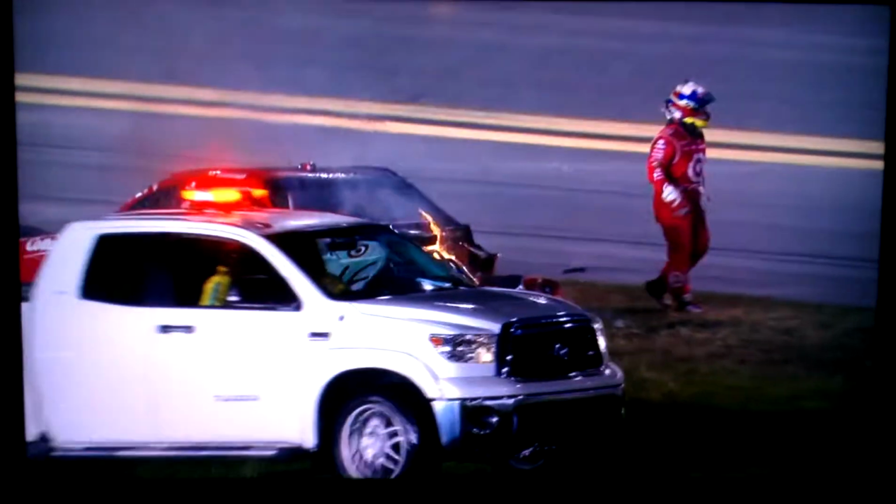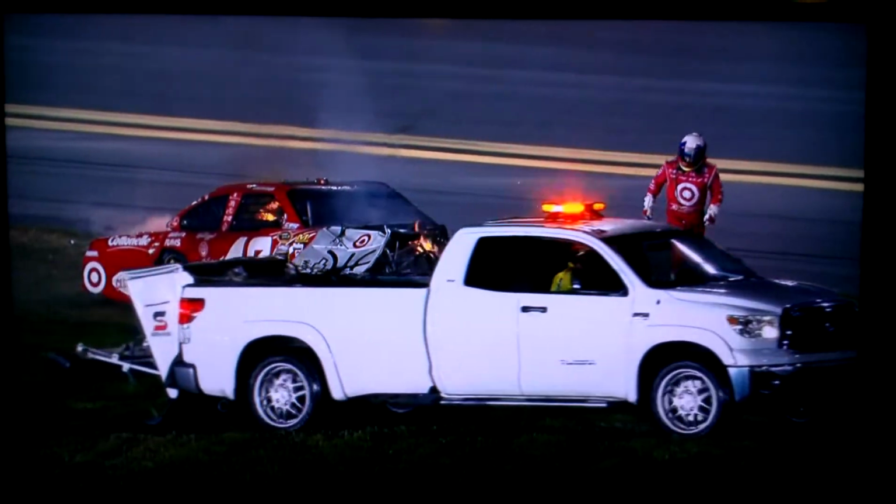Slams to the outside. It's five-time champion. Oh, no. He collects Danica Patrick. I'm a little worried about Jimmy. He took a hard lick right in the door. All that happened on lap 2.